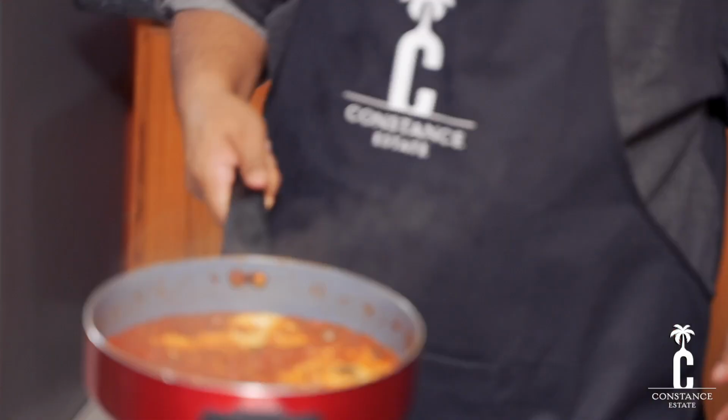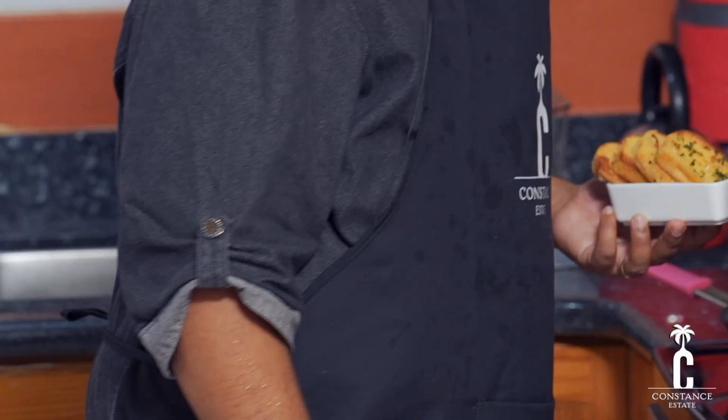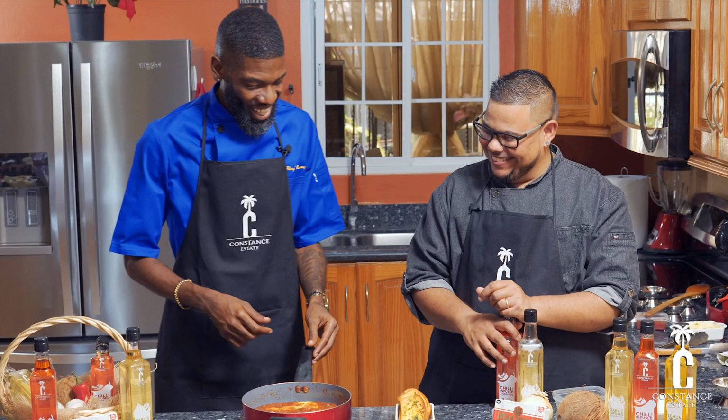Right, Sunny, so let's finish up this. Oh, this is what we're talking about. And it looks good, it smells good. And it's different for me. First time ever. Shakshouka! And we have our garlic bread, or extra garlic bread. I want to go with extra garlic bread.